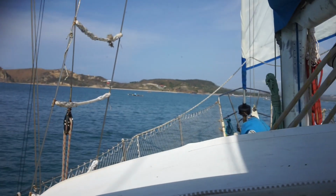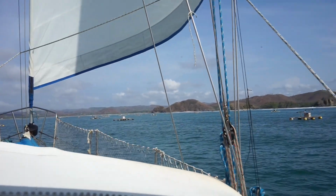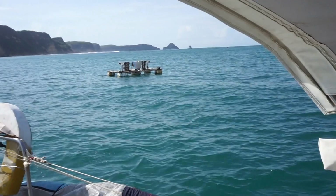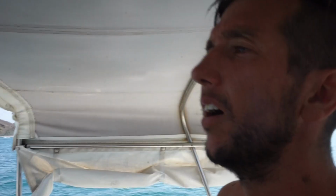Closer to the village, but we need to dodge all these vats, all these fishing platforms, because there's millions of them all the way into the village. Tricky up here. There's all these bad things here.